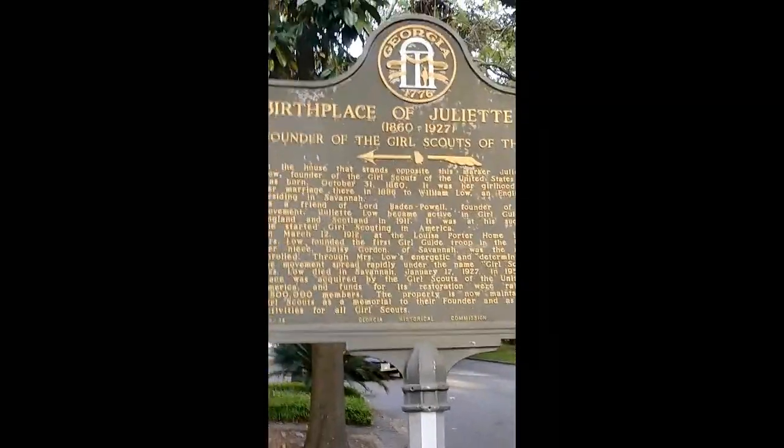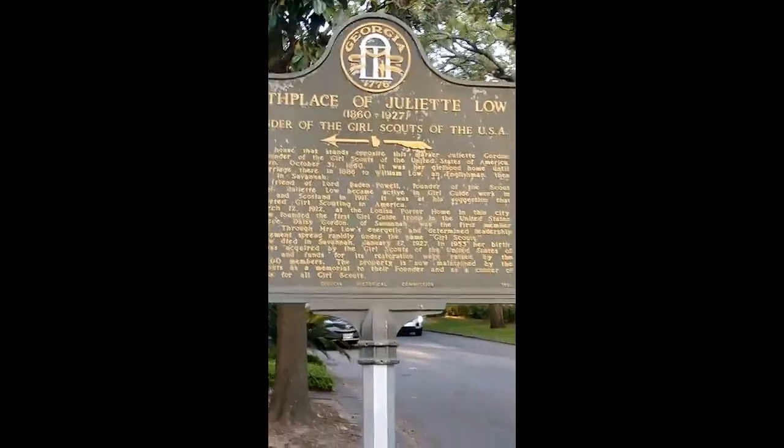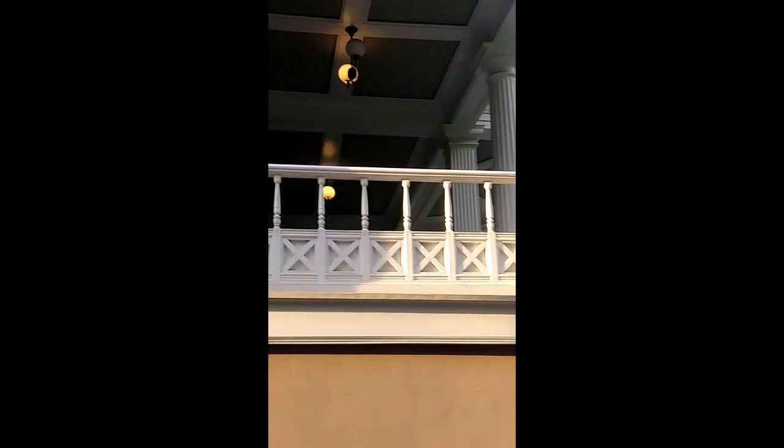Juliette Low, for anyone who knows, she is the founder of the Girl Scouts. And I'm backing up so you can read her plaque here. This is her birthplace. And I'm going to back up so you can see more of it, the whole thing across the street. But I wanted to get a close-up on the garden. Usually in Savannah, behind these huge houses, or even not, you will find the gardens in the backyards.